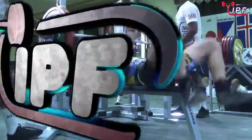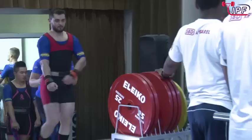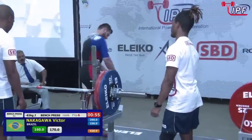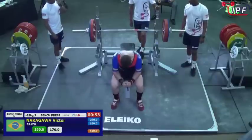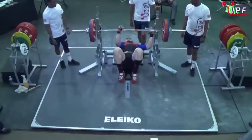Victor Nakagawa from Brazil, 170 kilograms. So this is his current personal best. So it'll be a little bit of a fight for him. But it's always difficult to predict sub-juniors and juniors because the progression in a lot of cases can be so quick.